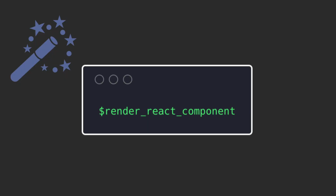Okay, so let's assume that we have this magic function available to us inside of Cheetah called render React component. Don't worry about how it works for now, but let's assume whenever we call it, it will execute the React component, get the markup, and put it inside of the template for us. Now, in the case of one-off partials, the migration strategy is easy. You just rip out the old Cheetah partial, replace it with this, and you're good to go. In the case of shared components, like buttons, this is slightly harder.